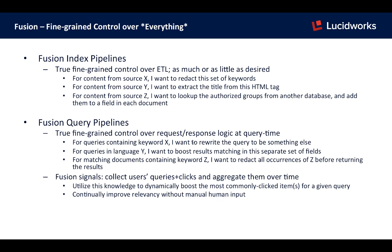And as more and more users run the same queries and click on some document that's currently ranked 5th, let's say, by the natural relevance algorithm inside Solr, as more and more users click that document, Fusion will slowly but surely boost it towards the top of the list. And that all happens in an unsupervised fashion, in the background, without any manual human input. It's kind of the gold standard in improving search relevancy, and unlike GSA, which did have some rudimentary click boosting, we give you full control over how you want to model your signals.